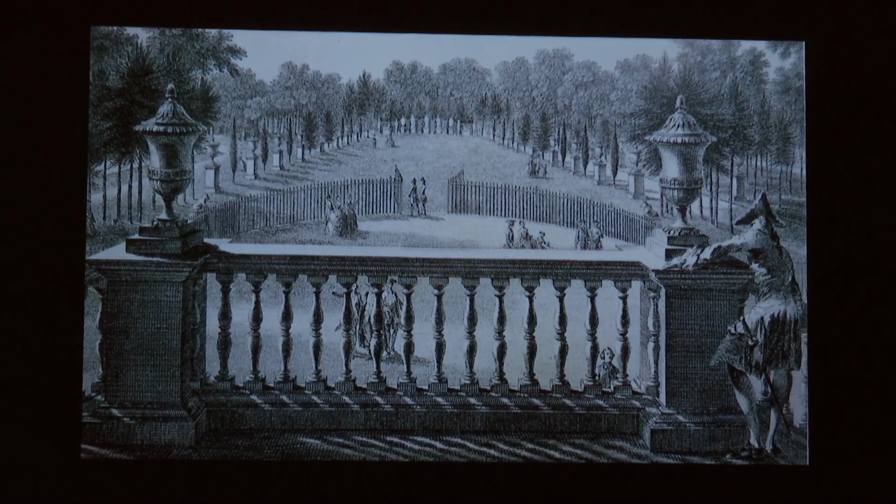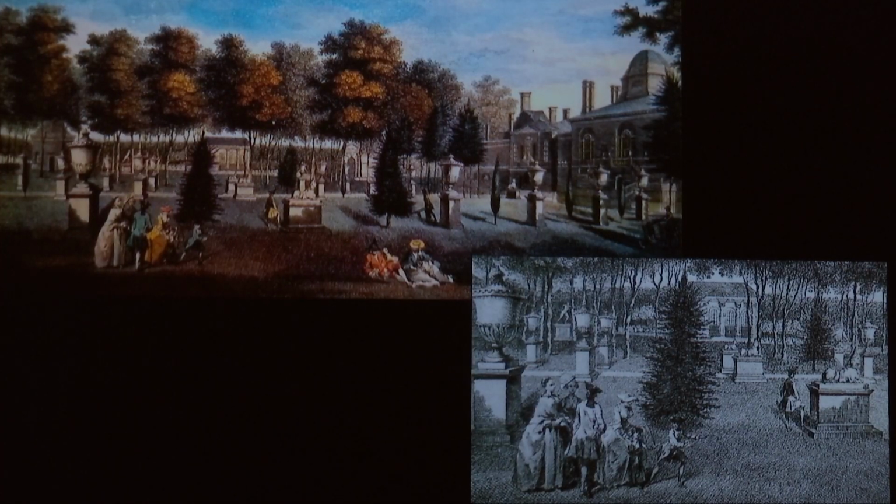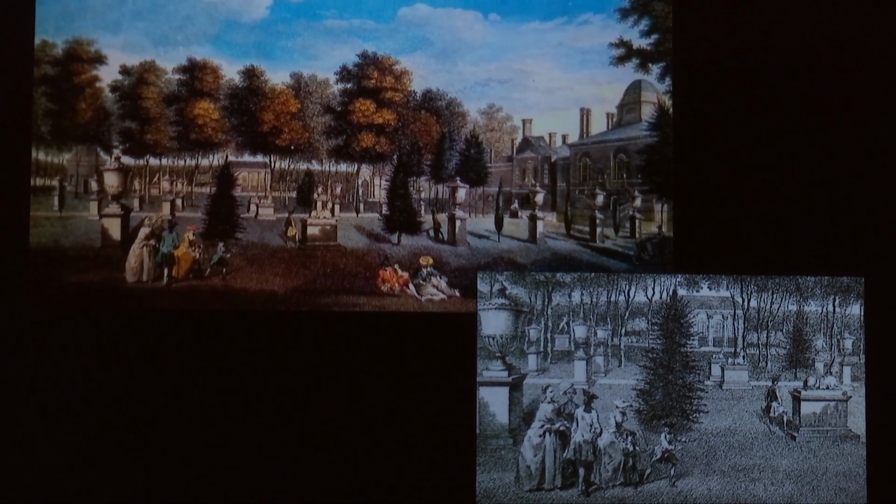Chiswick became a well-populated sculpture garden, and indeed it was open to the public by admission ticket, and it provided, I think, a polite Italianate alternative to the rather frivolous Francophile Rococo gardens at Vauxhall. And Burlington also commissioned Jacques Rigaud to produce many drawings of it.